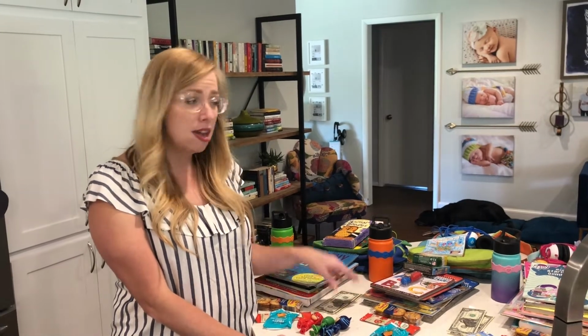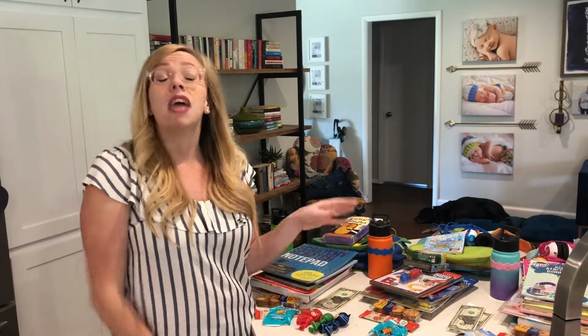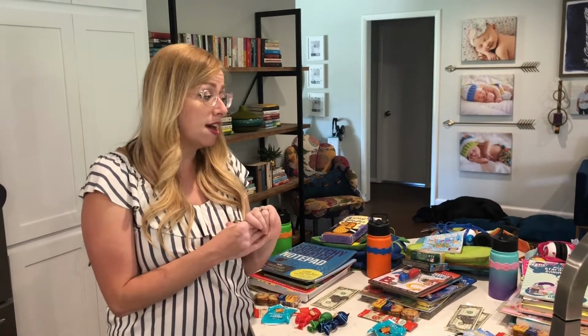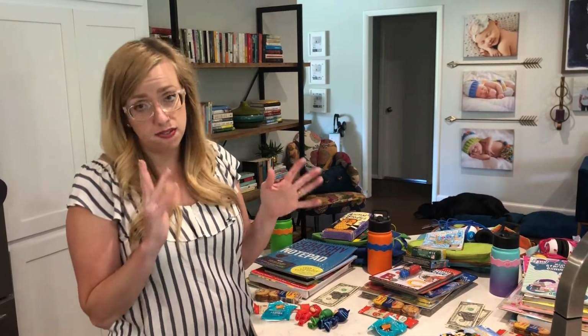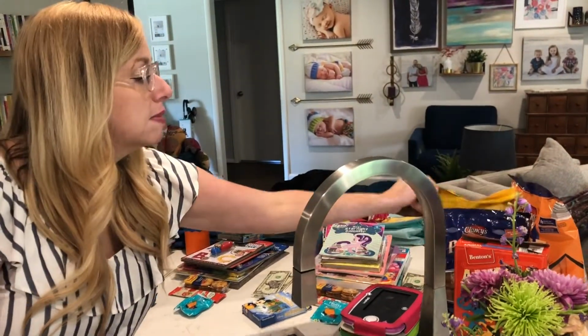That'll be the consequence. And so when we get to the next gas station, if they have enough money for a snack, great. If they've lost their money for the snacks, then tough luck. So we're hoping that is gonna be a good thing for them to learn. And then, as always, we always run to Aldi and pick up some of their favorite snacks.